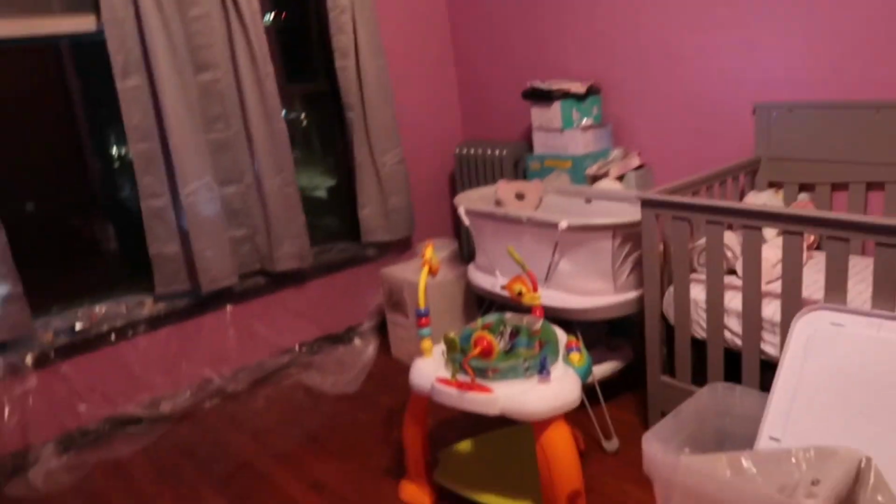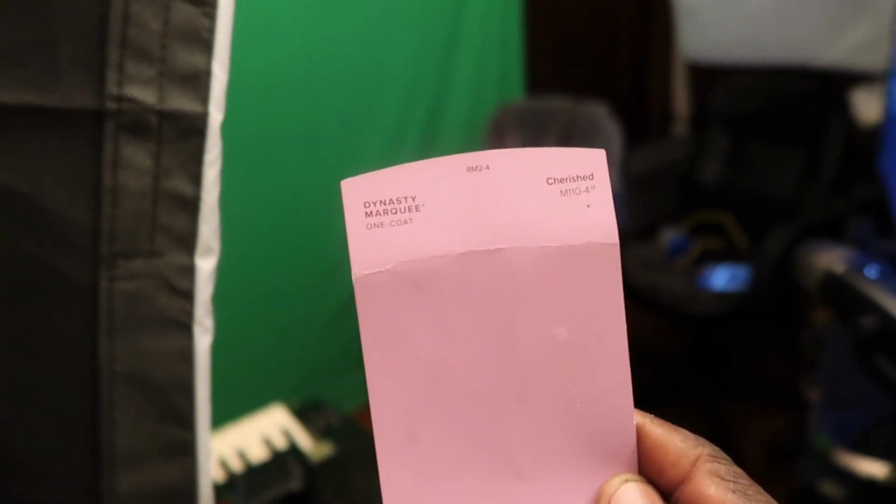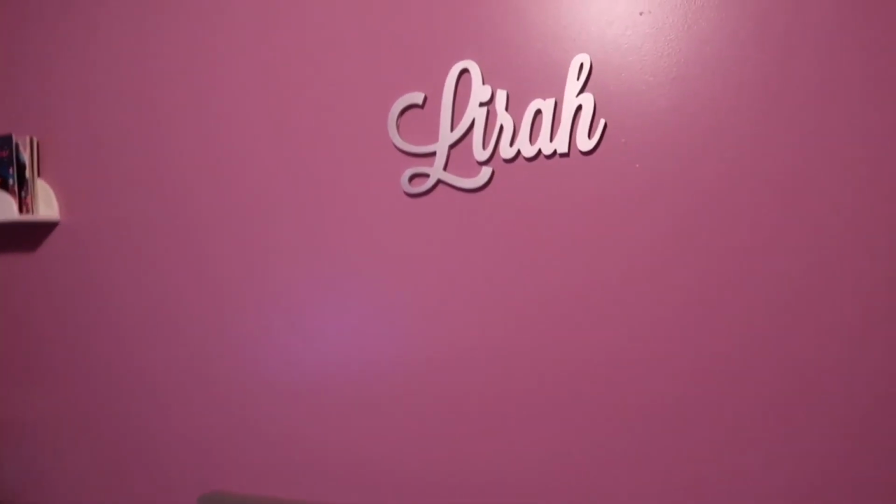So if y'all are admiring this finish, y'all can go get it yourself too. It's called, this is it right here. Let's go to the light so y'all can see it clearly. This is called Cherish. Cherish is a Dynasty Marquee. The paint company, I forget the name of the paint company, but this is it. You see it. This is called Cherish. It's like a lavender type of color. Don't it look pretty? Okay, so y'all see baby Lira's custom name right there.